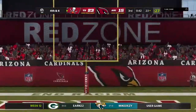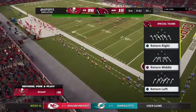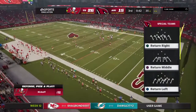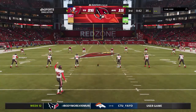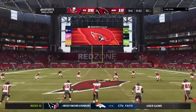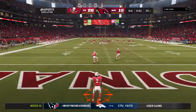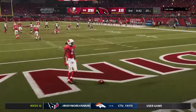Gay's kick is good, and that will bump the lead up to 11. So a nice kick there as they are able to add on to their lead. And that's exactly what you're looking to do. Maneuver yourself into range. That way, if your drive stalls out, you're able to get something out of it. And they do so right there. Now this will be returned from deep in the end zone.